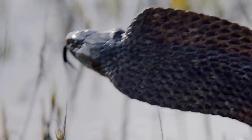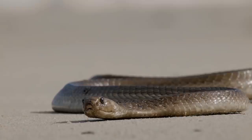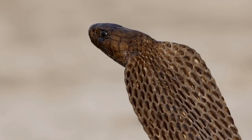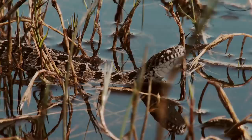Though it inhabits a smaller geographical range than most African cobras, it thrives in a variety of habitats and has been found in altitudes as high as 2,500 meters above sea level. In these wetlands, they prey on flightless birds, rodents, amphibians, and other snakes.